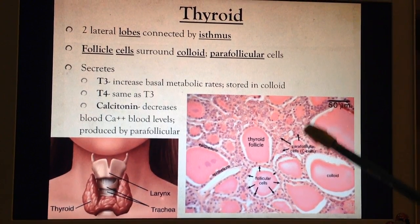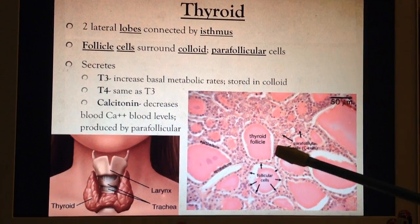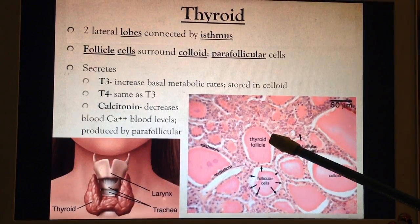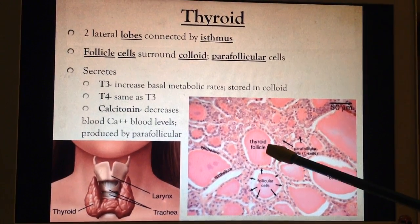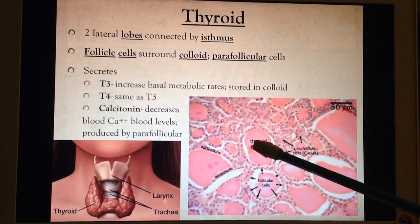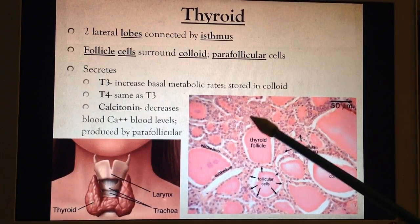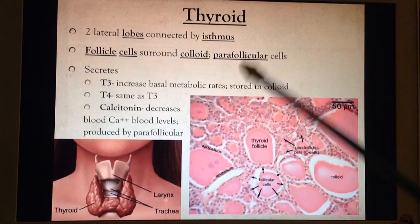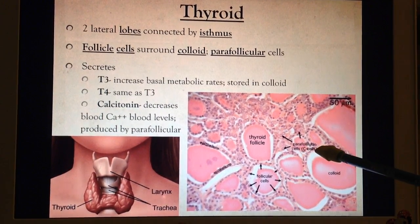If you look at the microscopic anatomy, or the histology under the microscope, you'll see that they have follicles, and the follicles are made up of follicle cells surrounding a colloid, which is that matrix stuff that you see in between here. And then if you're not part of the follicle, you're next to the follicle. We call you parafollicular cells because para means next to the follicle.